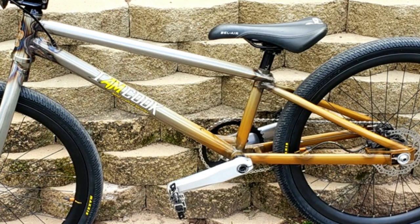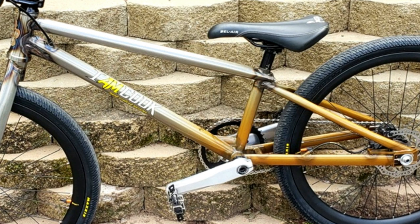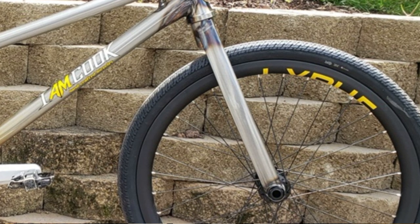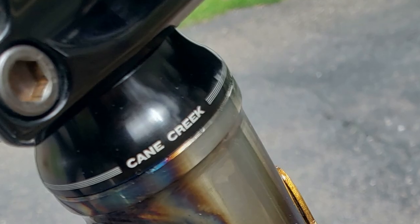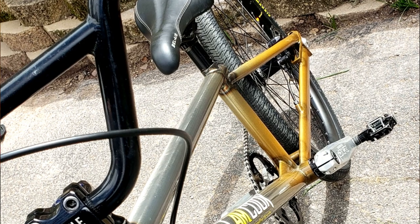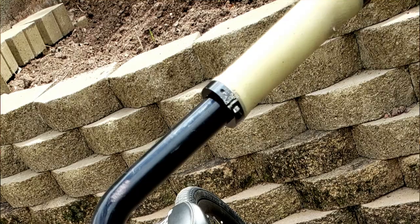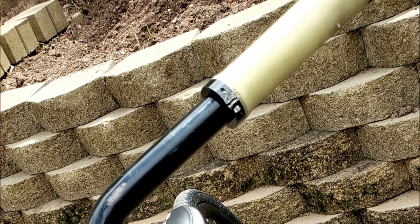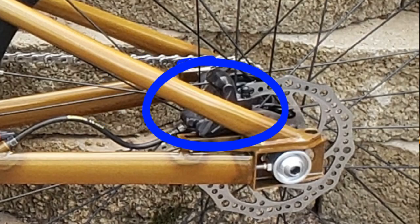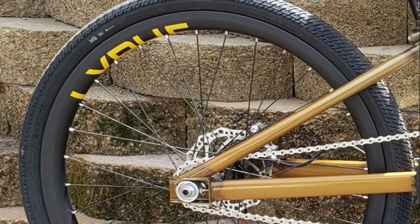This is a 4130 full chromoly BMX frame. Some of the special features on this frame is the I Am Cook fork, which has a 20mm dropout, Cane Creek 40 series headset, Profile acoustic stem, S&M 29er race bars. He's got the Renthal Kevlar lock-on grips, Shimano XT brake lever, Shimano BH90 brake hose, Shimano XT flat mount brake calipers. He's got the Lymphco carbon rims.